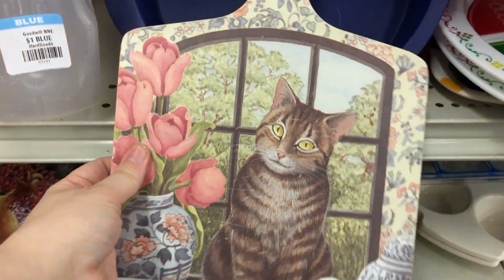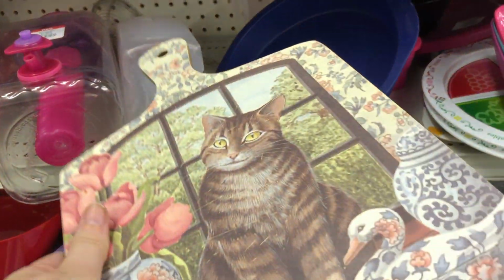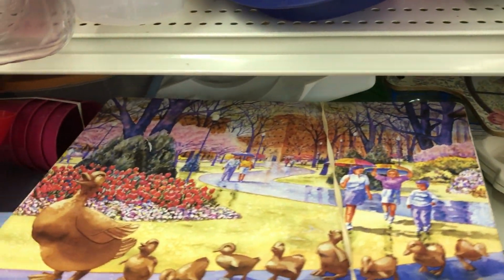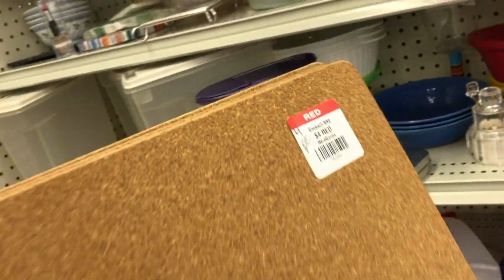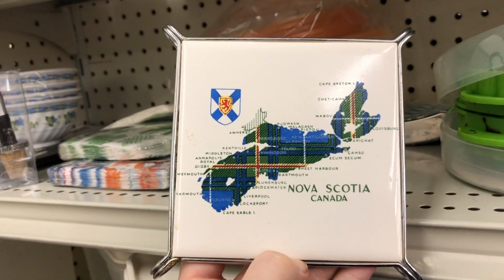One thing I always do stay on the lookout for as a reseller is anything with cats on it. They sell very well for me in my booth and online. This was unfortunately all scratched up, so I don't think that would sell very well as a cutting board. These little placemats with the little duck family on it were absolutely adorable. I love the colors on them. And they were asking, I think, $4 for the set. Not too bad of a price.